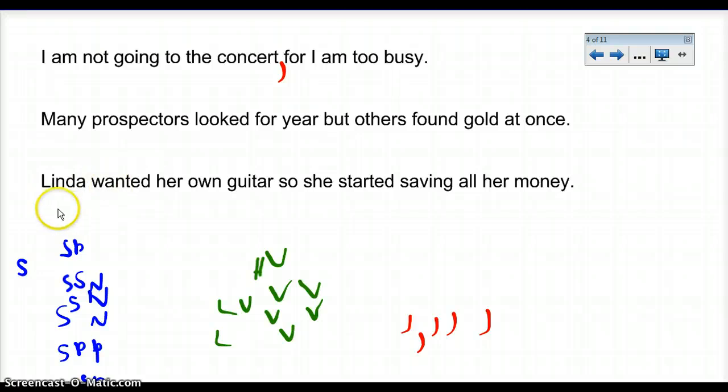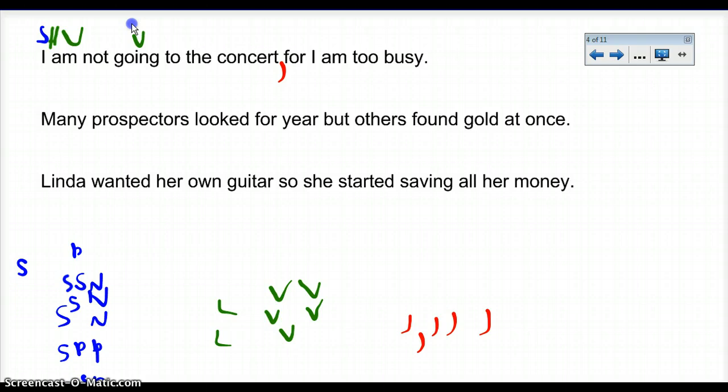Now I want to test that I sure indeed have an independent clause on each side. So here I have I as the subject, am as a helping verb, and going as the main verb. On the other side, I have I am too busy. I is the subject, and am is a linking verb. So this works, this works nicely.